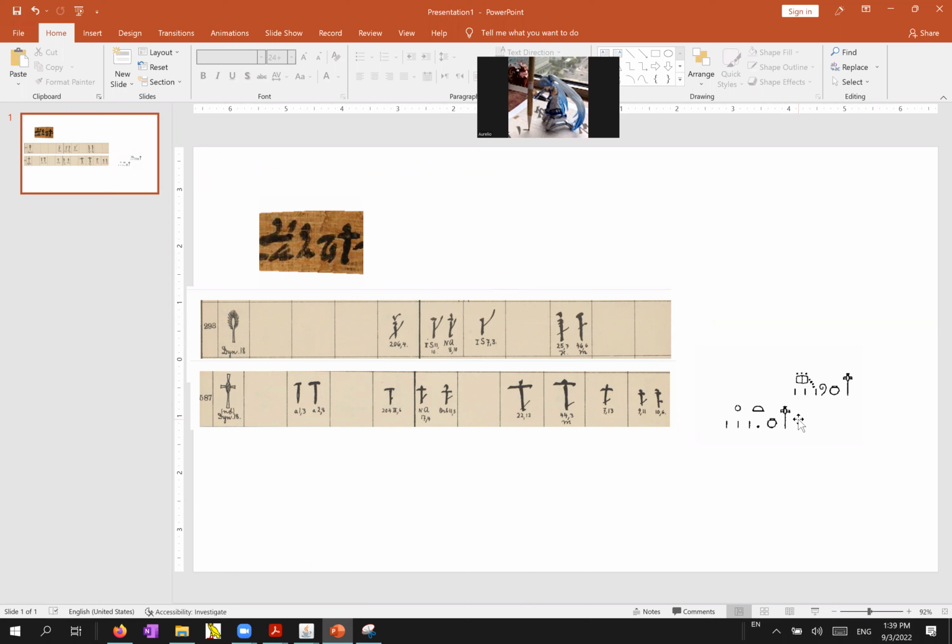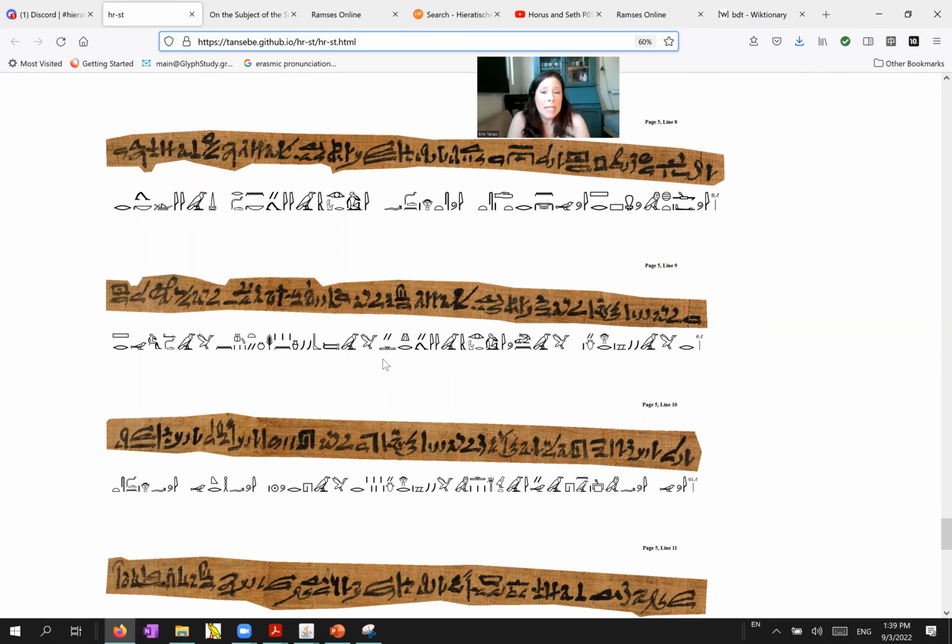What does Gardner have? Gardner has Bedet. Gardner has Nedge. Ramses has Bedet. And what was the third one? What did we have? The third one is what's in our text, but I'm not sure who input that. Right.